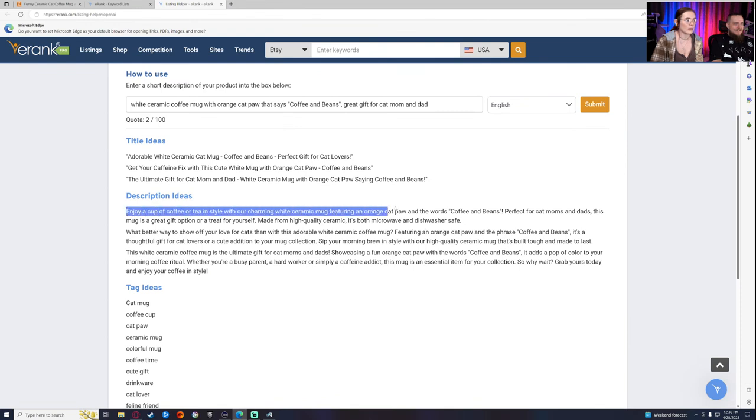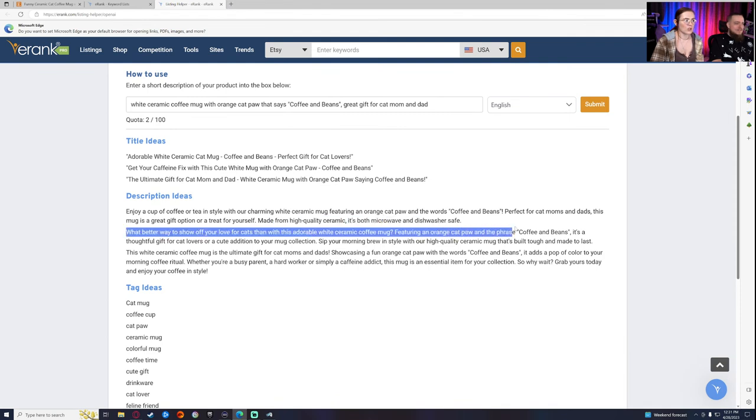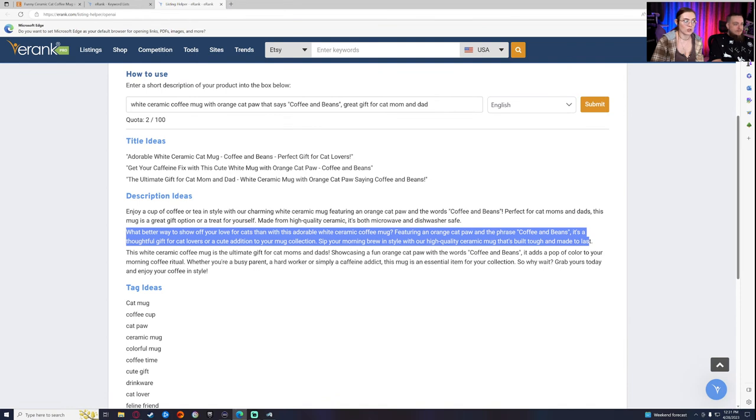I think that of these, I like the third one the most. Really? Yeah, I do. Featuring an orange cat paw and the phrase coffee and beans, it's a thoughtful gift for cat lovers or a cute addition to your mug collections. I think the third sounds the most personable. It sounds the most human.